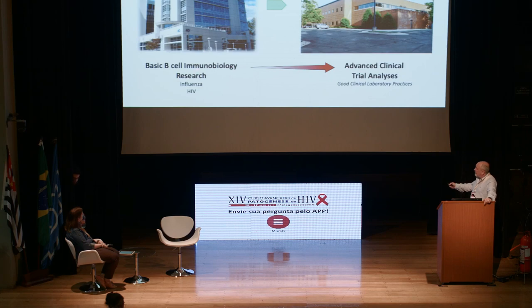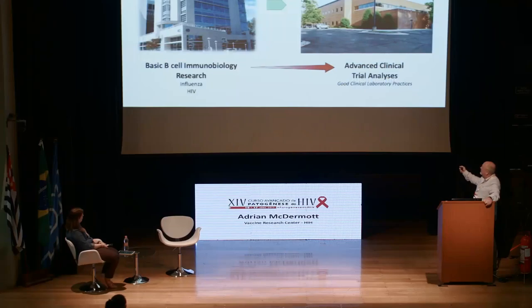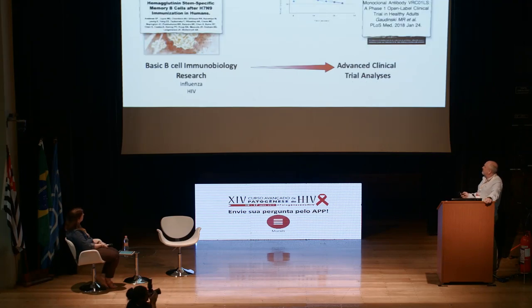The program itself does basic B-cell research, and we do B-cell research in influenza and HIV. Then 14 miles up the road, we've got a new facility where we do analytical immunology, and we follow good clinical laboratory practices up there. In other words, very legislated, controlled assays.